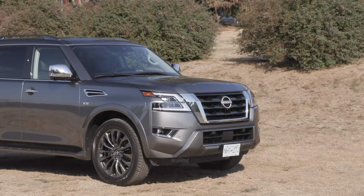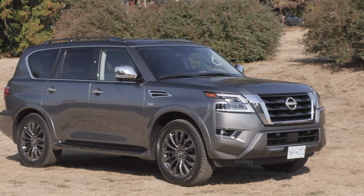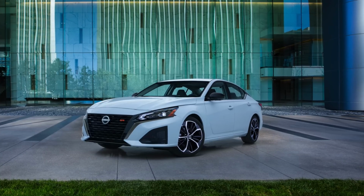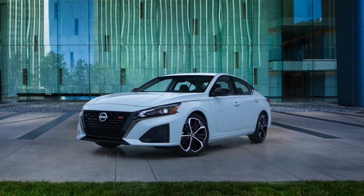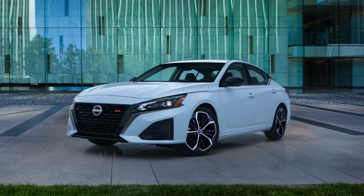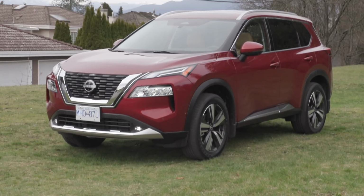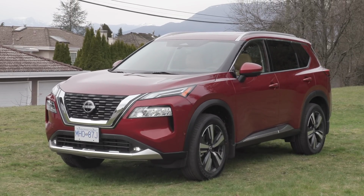I hear a lot in your videos about unibody and body on frame. What's the difference and which one is better? The best way to describe the difference between a body on frame and unibody design is to go through some other Nissan products. Say you have a Nissan Altima sedan. That is a unibody, that's a car platform. Then they take those car platforms and turn them into vehicles like the Nissan Rogue and the Nissan Pathfinder. But ultimately underneath they're designed the same way.